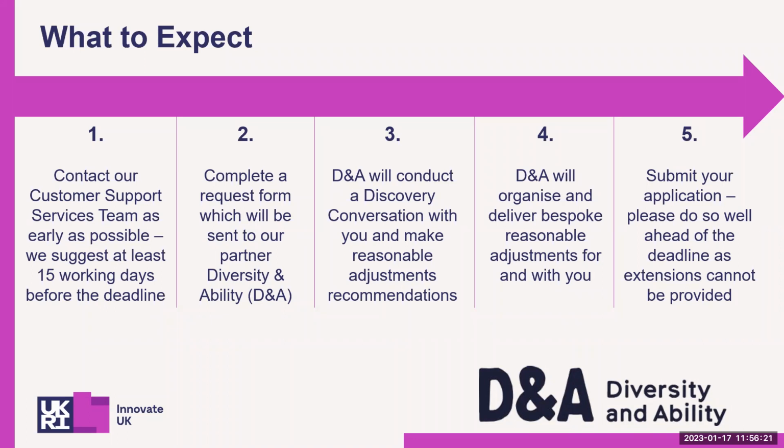So submit your application. Once again, please make sure to give plenty of time before the deadline, especially as the deadline is set in stone in the system and no extensions can be granted under any circumstances. So as a reminder, if you would like some additional support, we suggest getting in touch with us at least 15 working days before the competition closes. Ideally, you can contact us right away so that there's plenty of time for us and Diversity and Ability to help.